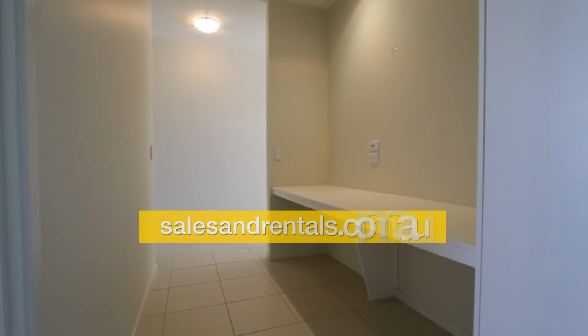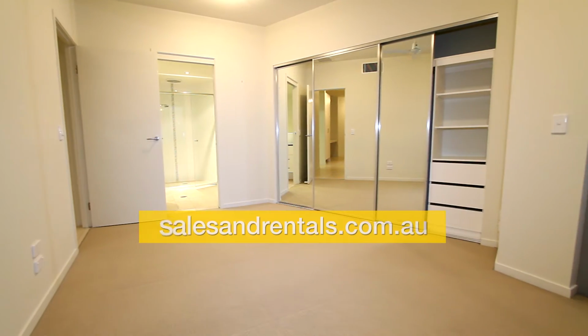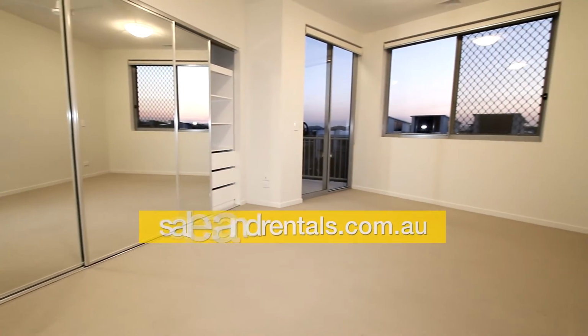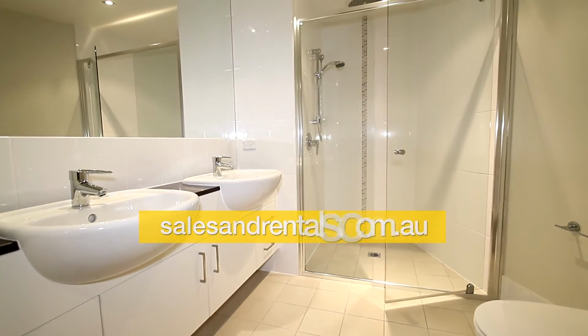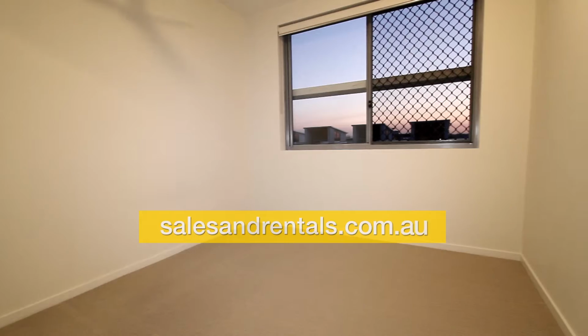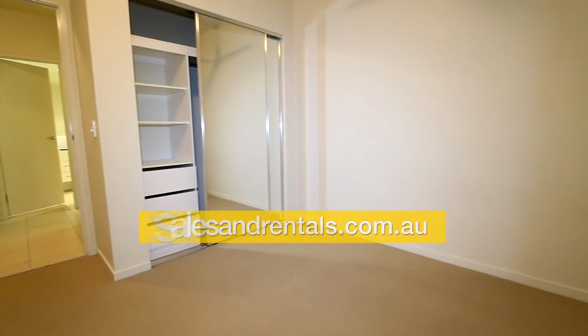Going back downstairs, along the hallway, we've got an inbuilt study desk. Main bedroom is in the hallway. It has a built-in with his and hers shelves and hanging, private balcony, ensuite bathroom with twin sinks. Both the second and third bedrooms have built-in robes with shelves and hanging.